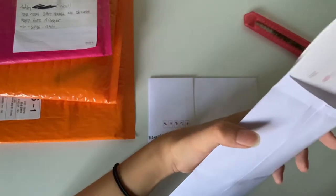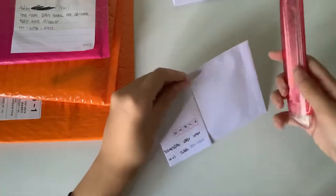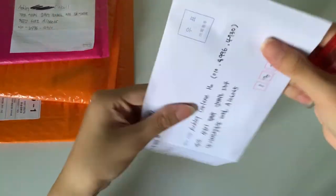Okay, so this is the item. It's not for me but for my buyer. So yeah, I'll just leave it inside. Leave it inside. Next item. Also not mine. I can't take it out. Sorry.